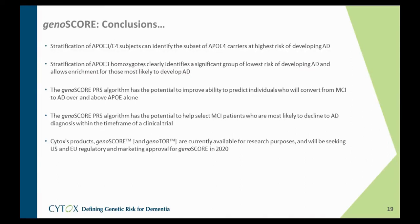It's worth mentioning that our genoSCORE and indeed other algorithms are available for research collaboration at this stage, and we're working with a number of pharma, biotech and academic studies at the present time. And going forward, our intention is to be engaging with the US and European regulatory authorities and look for full marketing approval for a clinical version of our genoSCORE algorithm in the 2021 timeframe.